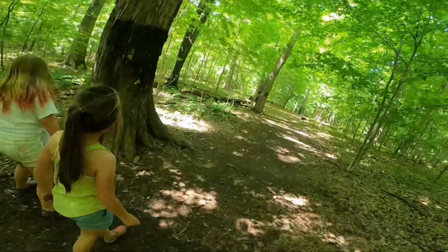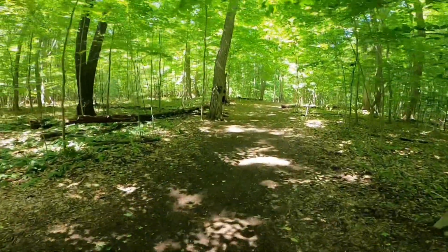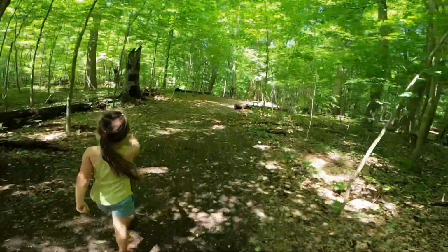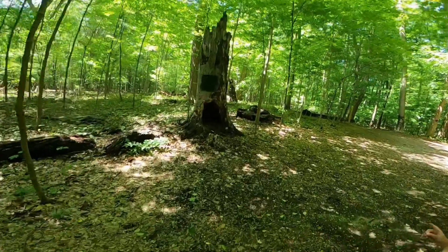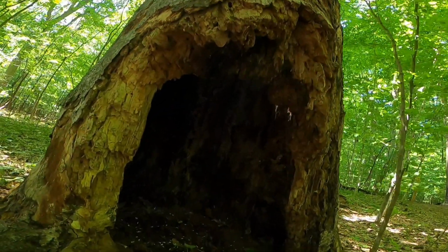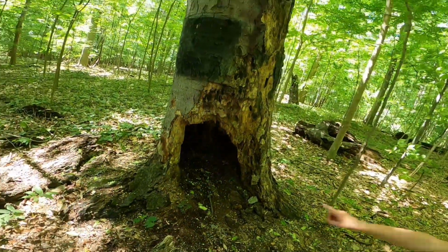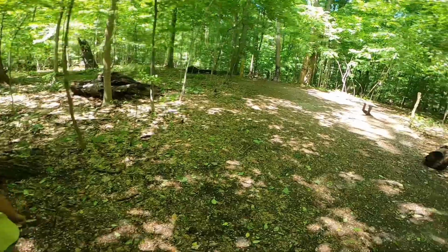Somebody's digging. Oh, wait, next time. We don't have any rocks. Yeah, look at that tree hole. That's a big one. I wonder who lives in there. Oh, that one's like a baby bat. I think ants live in there. Yeah. What if you put a rock in there?